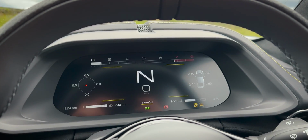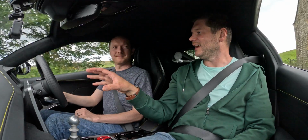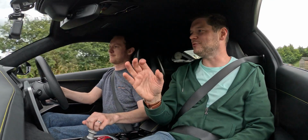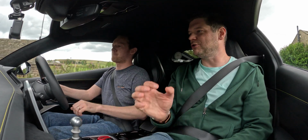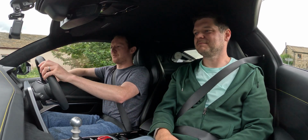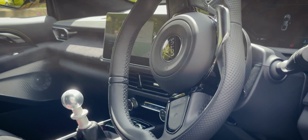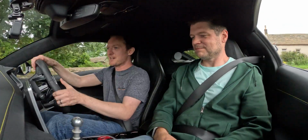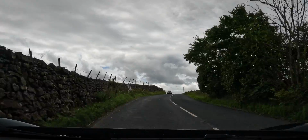It reminds me, not that I have been in one, but I've seen enough videos, of McLarens. It's very driver focused. You've got speed, you've got gear, you've got your rev counter at the top. It just looks like a McLaren, I would say. What's interesting is I remember when this car was revealed everyone thought the steering wheel was a funny shape, and it is a funny shape because it's got a flat top and a flat bottom, but the screen fits perfectly in the top section, so it's been quite nicely designed, and you can always see everything you need. You're never blocking the information that you want.